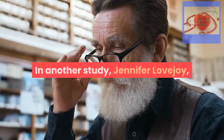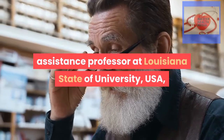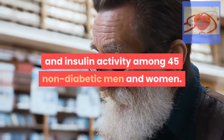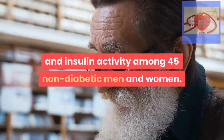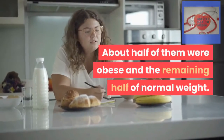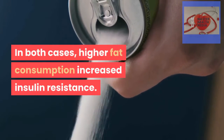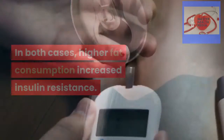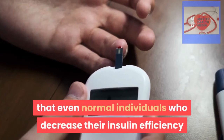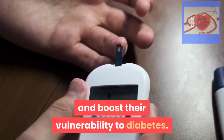In another study, Jennifer Lovejoy, assistant professor at Louisiana State University, USA, studied the eating habits and insulin activity among 45 non-diabetic men and women. About half of them were obese and the remaining half of normal weight. In both cases, higher fat consumption increased insulin resistance. This indicates, says Dr. Lovejoy, that even normal individuals can decrease their insulin efficiency and boost their vulnerability to diabetes.